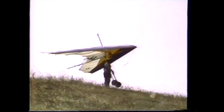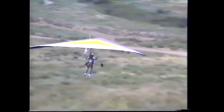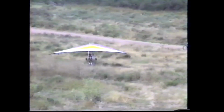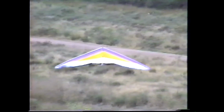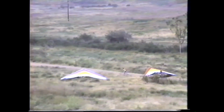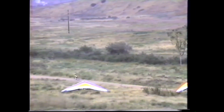Nothing wrong with that. Clear. There he goes. Very good. Good flight. Moderate flare. And he chose to land with the wheels rather than standing up. That's the pilot's option. Clear, launching.